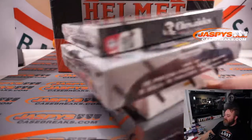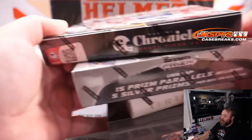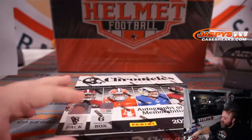So here is our 2021 lineup. We're going to start with Chronicles draft picks. Then we'll go into Prism draft picks.